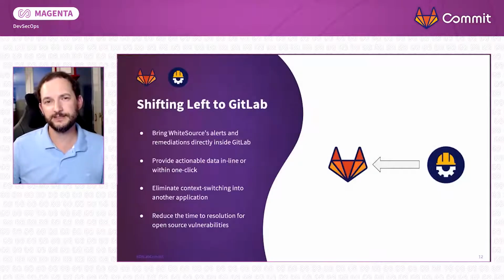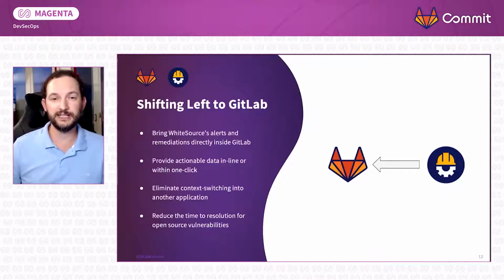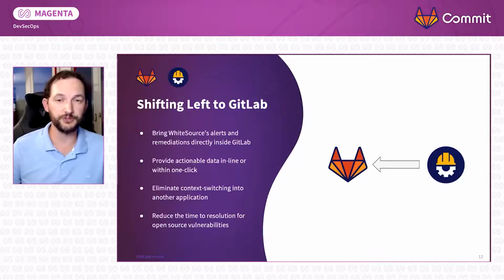So with that, WhiteSource shifted left to partner with GitLab. What this means from our point of view is that we bring our alerts and our remediation capabilities for open source vulnerabilities inside GitLab. We want to bring actionable data in line with workflows developers already use, or if it can't be in line, then one click away. And also we want no context switching. We want to reduce, ultimately, the time to resolution for open source vulnerabilities.